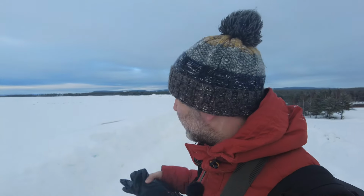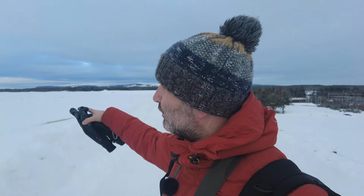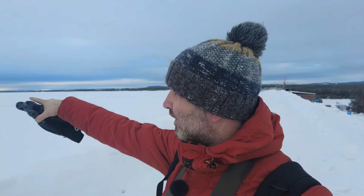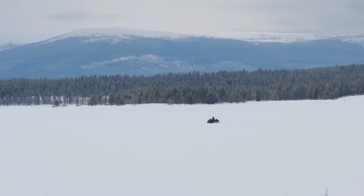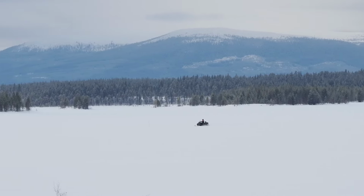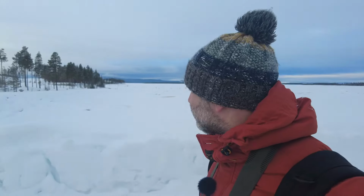Great, great memories. And when we finally met up here again on the dam, two snowmobiles just ran over that ice here that I was photographing earlier. And it looked really nice as a foreground in front of that island there. So yeah, got a shot of the snow scooter there. But yeah, what a place, and what a day.